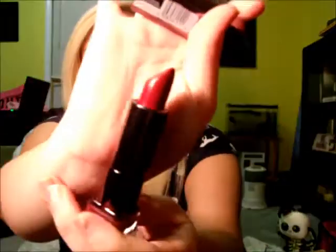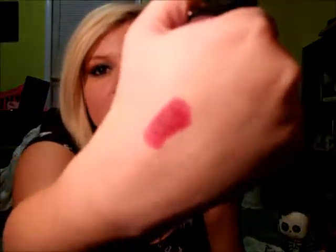And this is my new staple lip color. I've been wearing this all day, every day, everywhere. Love this color so much. The fact that I didn't put it on before this video amazes me. This is in Euphoria. Oh, it's gorgeous. It's a really deep burgundy shade. It's got more of a red tone to it, but it's definitely a burgundy. It's beautiful. It looks so great on your lips.